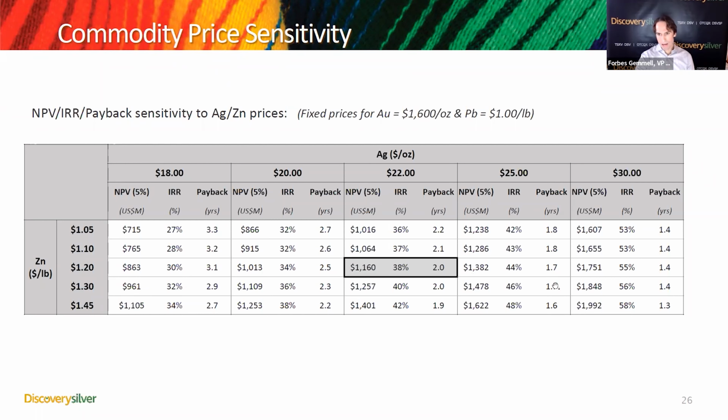But if you then go the other way and you look to the bottom right, you take zinc to $1.45, and so zinc right now is actually trading above $1.50, and you take silver to 30, which it's pushed quite close to there a couple of times in the last couple of years, but certainly well below its historic high. You see the NPV is now 2 billion, and the IRR is almost 60%. So obviously very, very impressive numbers there.